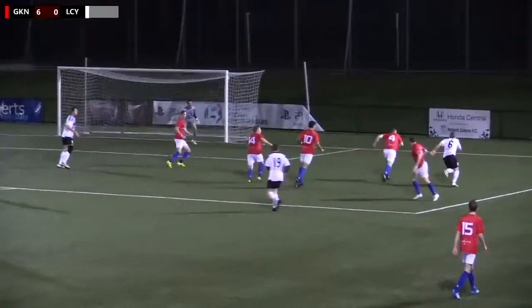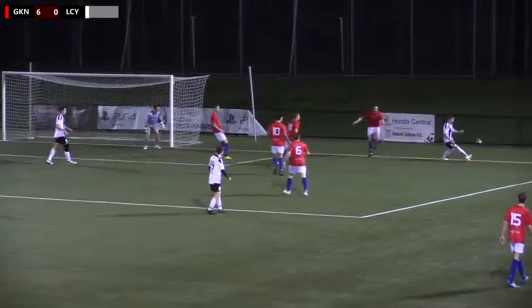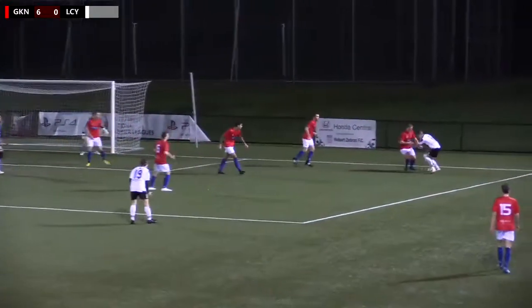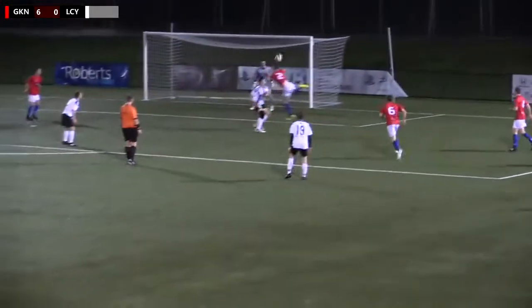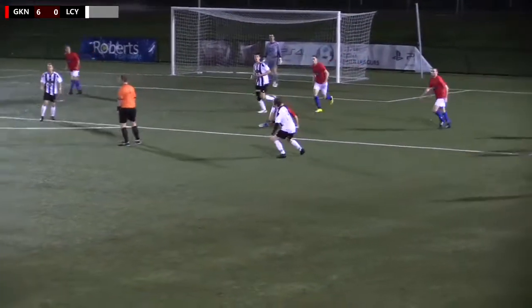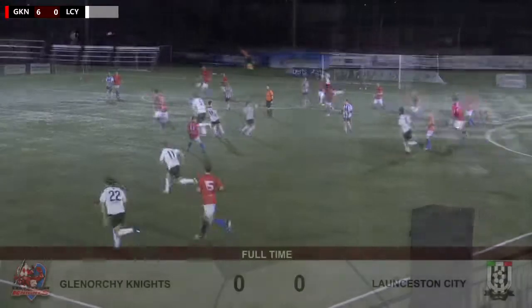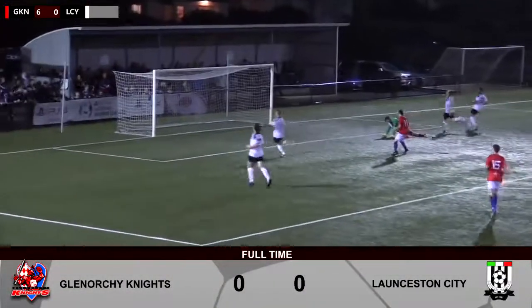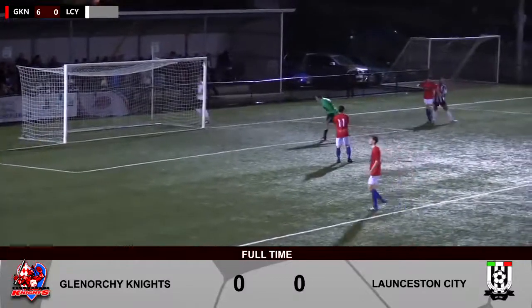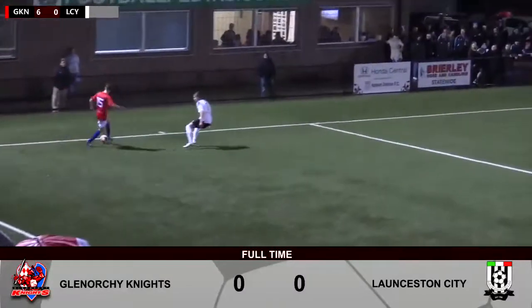There's a chance here, perhaps, for O'Connor at the back post. Still going, O'Connor. He's got plenty of Knights markers. He shimmied around and centred the ball, and an acrobatic clearance away. And then an acre of space out wide here for Declan Brown. Shoots on goal, and just wide.